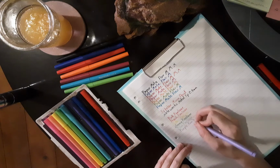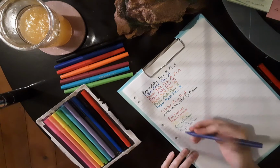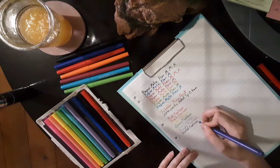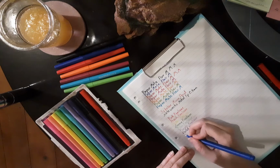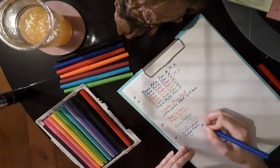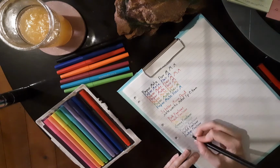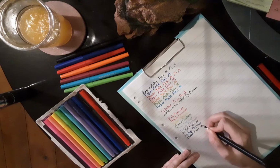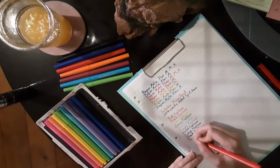This is their light purple. This is their dark purple. So wonderful to write with, by the way. This is their dark blue. This is their black. And here is the red.